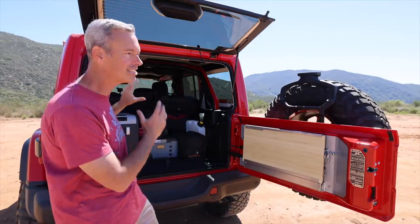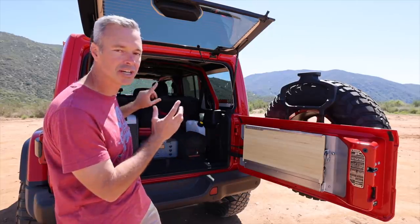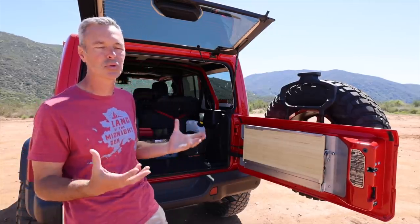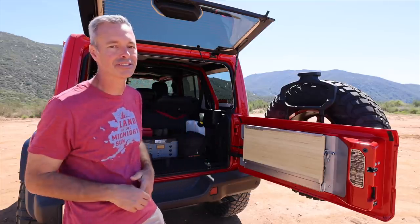That way, I can stay nice and organized and have everything I need, plus my kitchen, and just be ready to go. So we're going to be doing a lot back here. I will make sure that we film that in the garage as we're doing that install. But that's the cool thing about the Goose Gear, is if you go from one vehicle to the next, you can take that stuff with you.